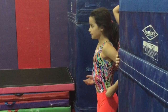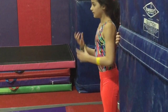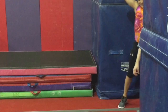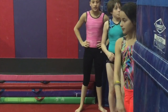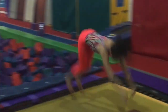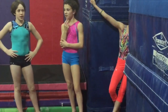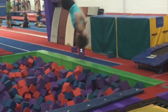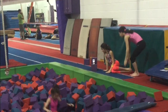We used the tumble track and trampoline a lot to practice our air sense. Can you count how many times we flip and twist? Half. Full. One and a half. Double. Two and a half. Triple. And double back.